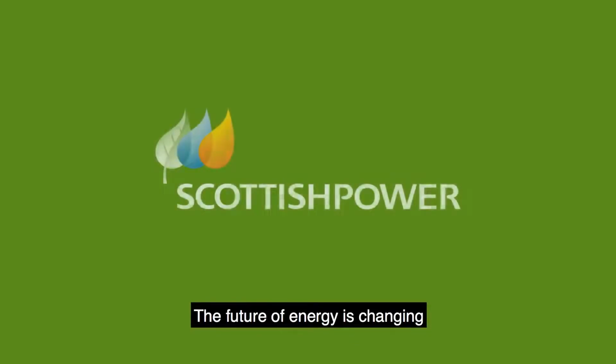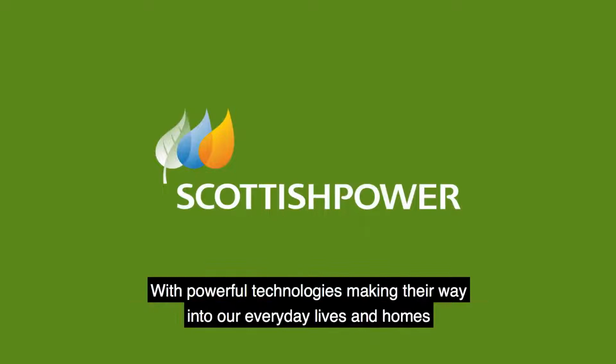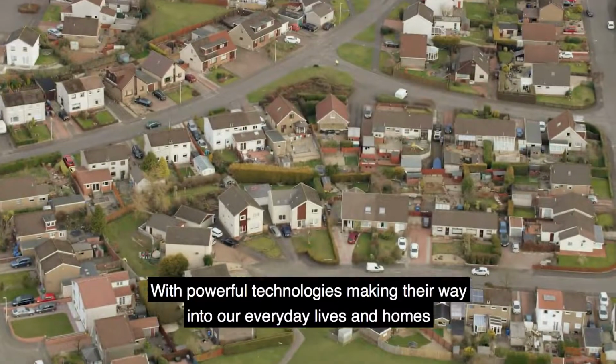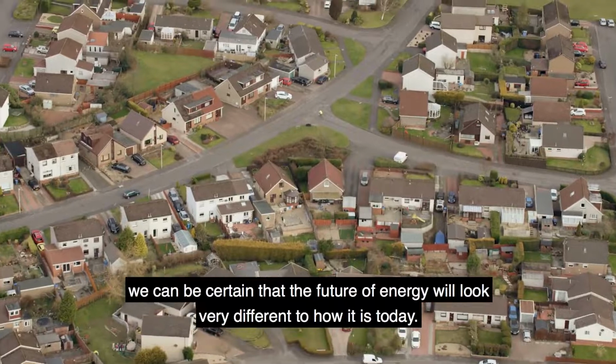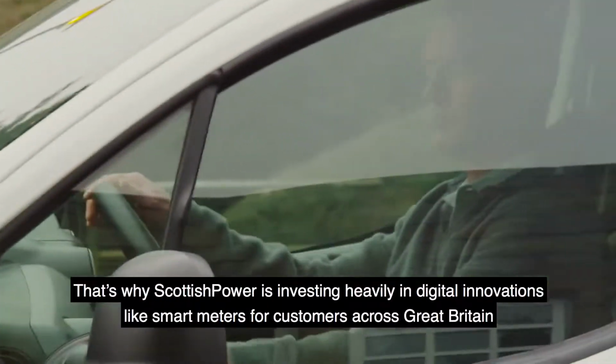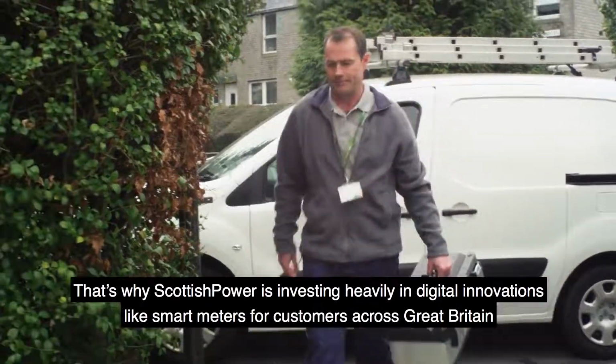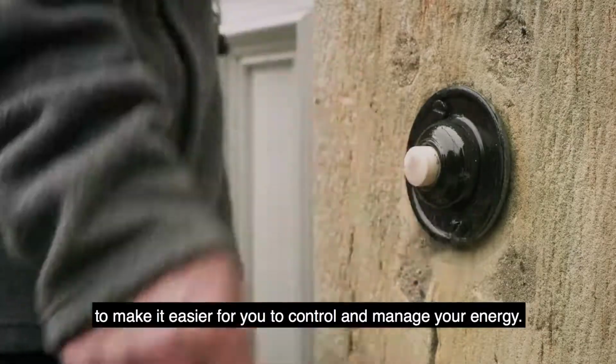The future of energy is changing, and Scottish Power is bringing that change to you. With powerful technologies making their way into our everyday lives and homes, we can be certain that the future of energy will look very different to how it is today. That's why Scottish Power is investing heavily in digital innovations like smart meters for customers across Great Britain to make it easier for you to control and manage your energy.